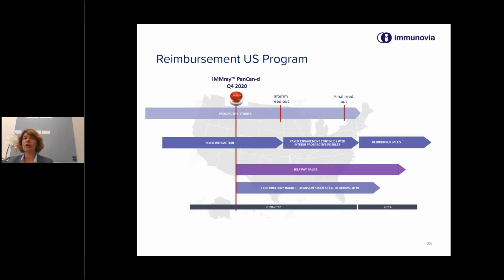And this program has been going on for quite some time, part of the market access activities that we have been performing during these years. It starts with a lot of payer discussions, interactions and meetings in which we have been defining their needs, how the test portfolio should look, and what information it should contain in terms of clinical data and health economy data, and all of this has been included in the design of our studies. With this, we also defined how the self-pay model is going to work until we achieve reimbursement.